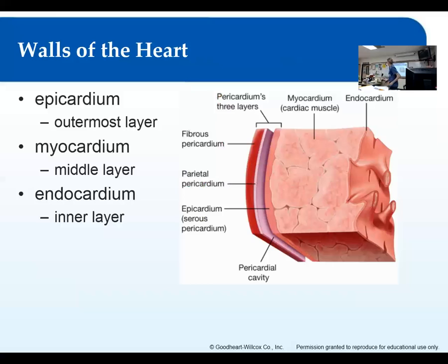How does your heart get blood? How does your heart muscle get its blood and oxygen supply? All the arteries and veins on the outside.